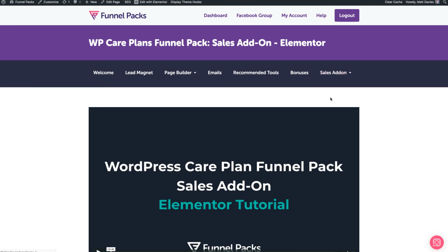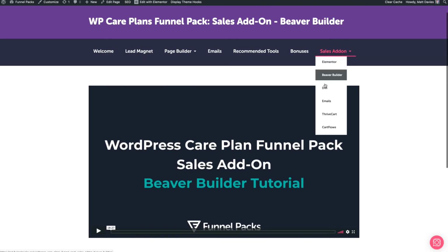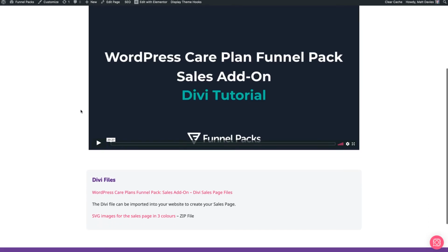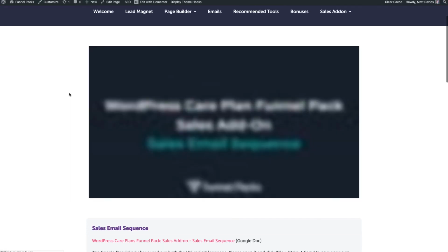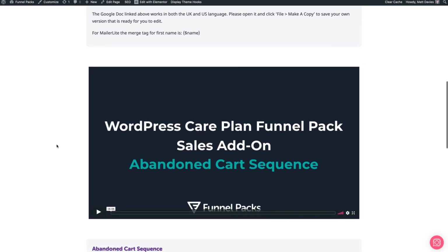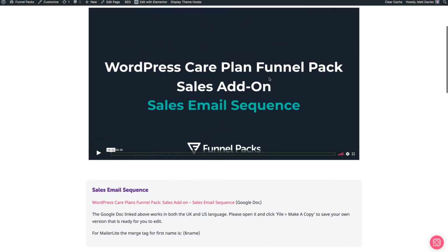We have the same for Beaver Builder. So you can come into here, you can see the video on how to set everything up in Beaver Builder, where to get your sales page download, and where to get the SVG images. You've got the same for Divi, so we can go into the Divi section, and again there's a Divi tutorial, the download for the Divi files and the SVG files as well. Then we have the email section, and in this there's a tutorial video for the sales email sequence and a download for that. There's a tutorial for the abandoned cart email sequence and a download for that, and a tutorial for the welcome and onboarding email sequence and a download for that.